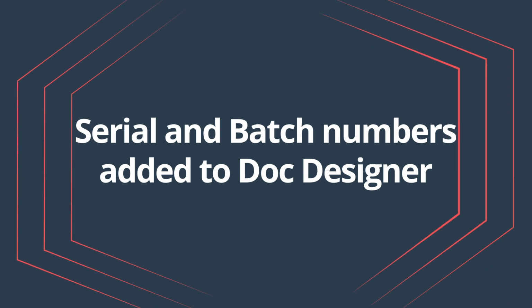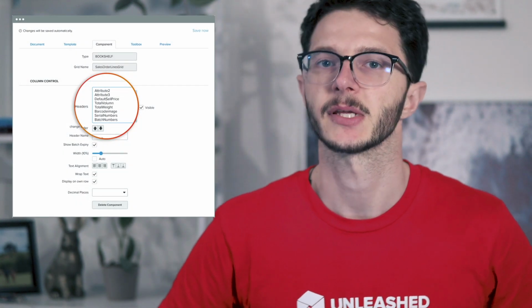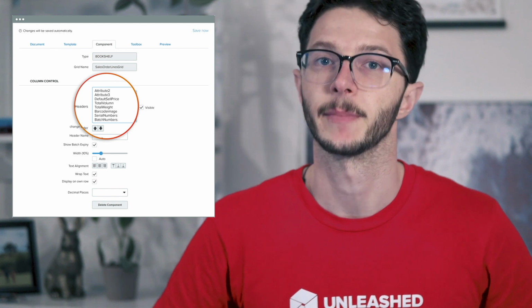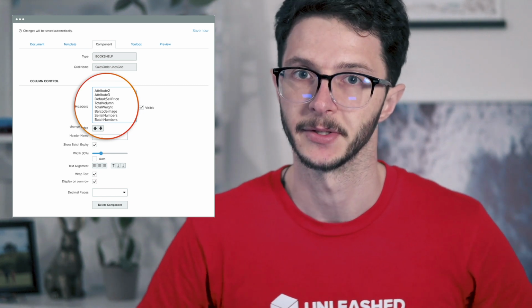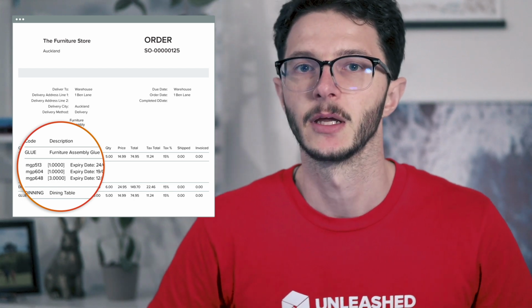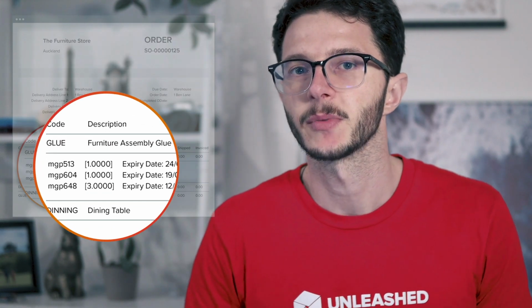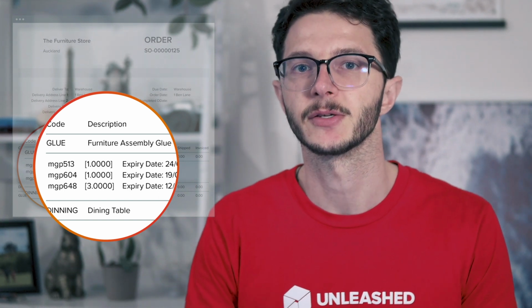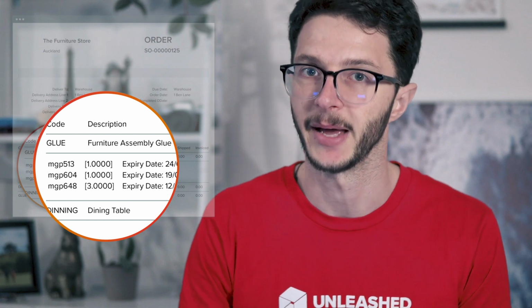Serial and batch numbers added to the doc designer. You can now display product serial numbers along with batch numbers and their expiry dates on the sales orders, sales invoices, and pick list documents in the document designer. This is going to make these documents look much more user-friendly. Having a combined pick list, for example, with all these details about those products is going to make it much easier for the warehouse team to pick and pack.